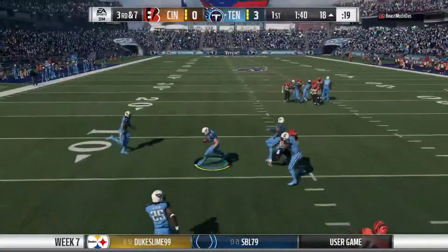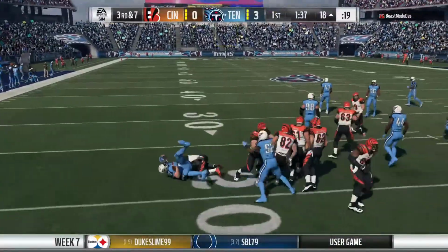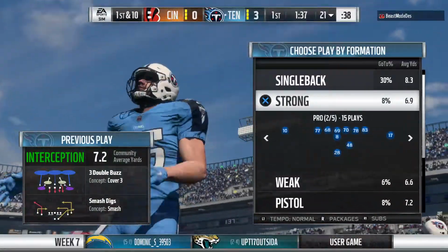Into heavy traffic, and it's intercepted. Picked off down near the 5. And he's going to return it to the 21-yard line.